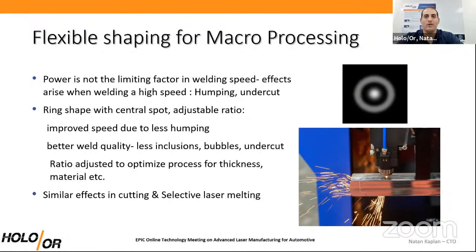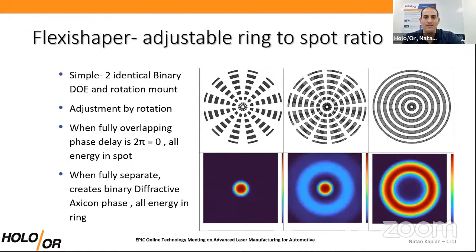With our FlexiShaper concept. So the FlexiShaper is basically a very simple module. It's made of two binary DOEs, and by rotating them one versus the other, you can shift the power from the ring to the central spot. Each module comes with a ring of a certain size in terms of angles. We can, of course, make modules for different angles. And the ratio is from 100% in the central spot to something like 84% only in the ring. And in the middle, you have usually efficiencies of above 90% in most configurations.